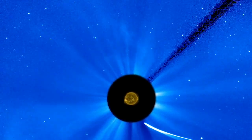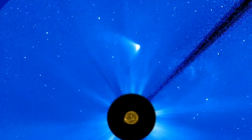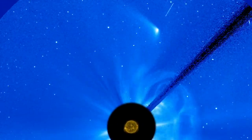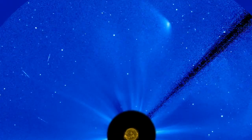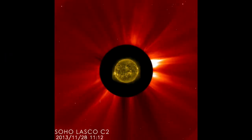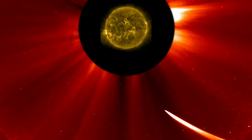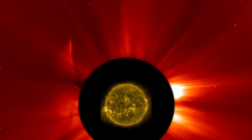In late 2012, astronomers discovered a comet inbound. We didn't know if it would survive its passage with the Sun or not, and we were able to get these measurements with SOHO's C3 coronagraph of the comet as it passed in towards the Sun, and then a ghostly image of the comet continued past the Sun, but it was already evaporating.